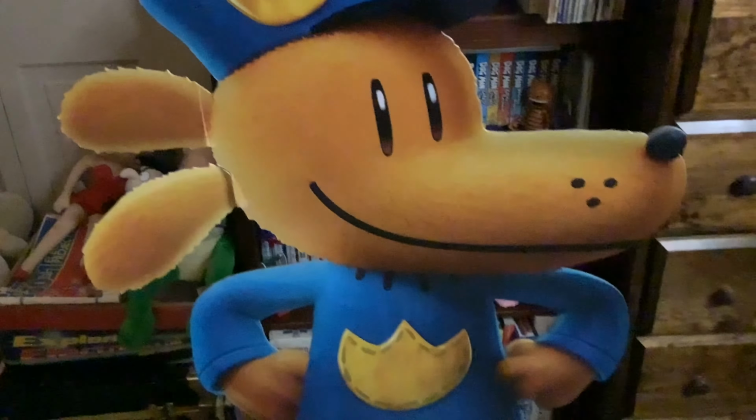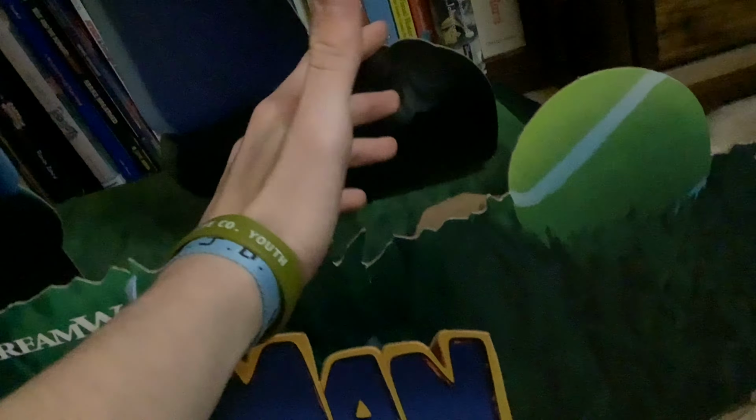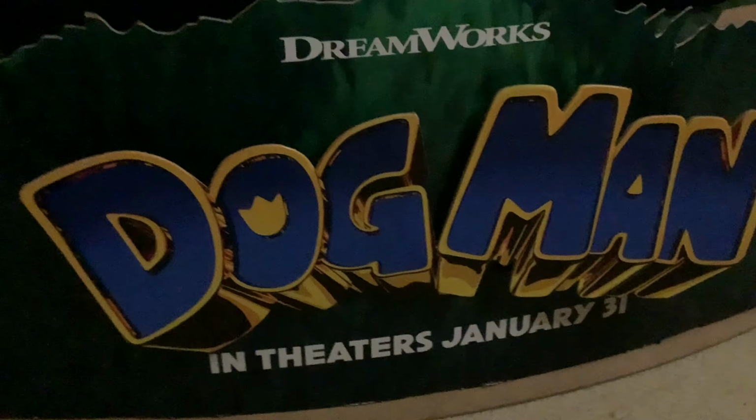Here's a closer look at him. Both of his ears are a little bent, but he was in 2 different cars, and I'm just glad he's in this good of a condition. You've got the classic pose from the first book. Also, he has the tennis ball down here, and there's like this extra piece of cardboard. It's just a flap that's bent backwards. You got the logo and the release date. Then over here, you got the DreamWorks logo and the rating. This is also a little bent, but nobody cares about that.